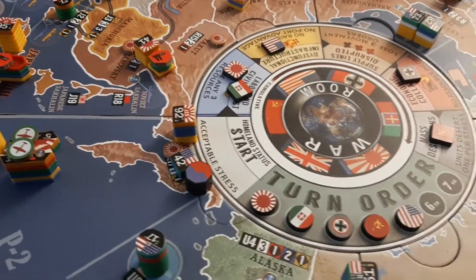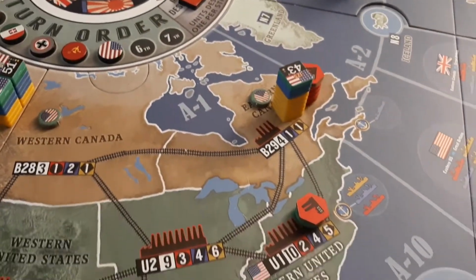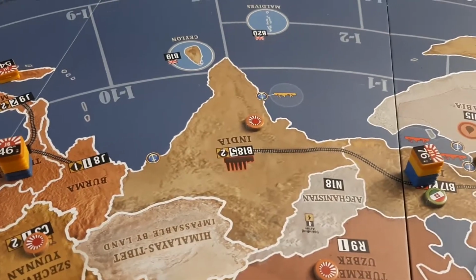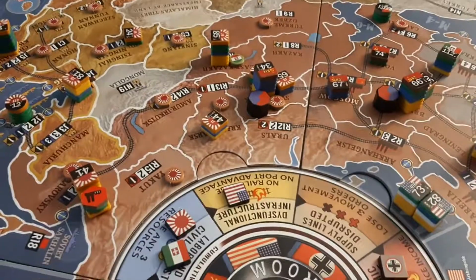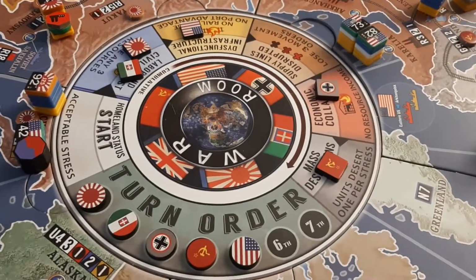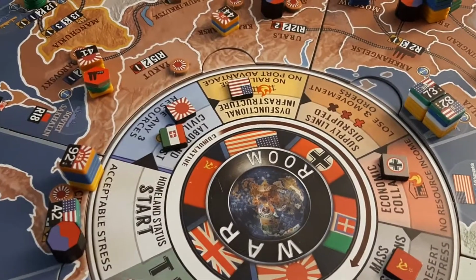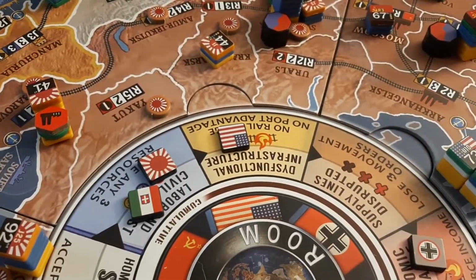The big news of this turn is that the lack of command ships finally came into play, as both the Americans and Japanese lost builds in America and India respectively. And lastly, on the stress wheel, the Russians have fallen into mass desertion. They lost 1 unit at the end of the turn. The Japanese bought themselves backwards 1 to the first level of stress, and the Americans moved forward 1 to dysfunctional infrastructure.